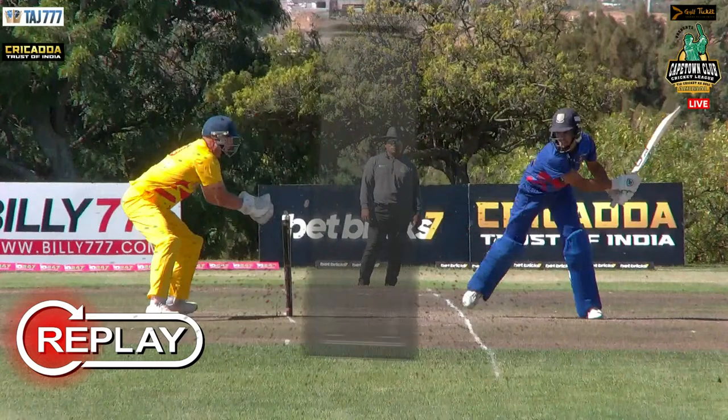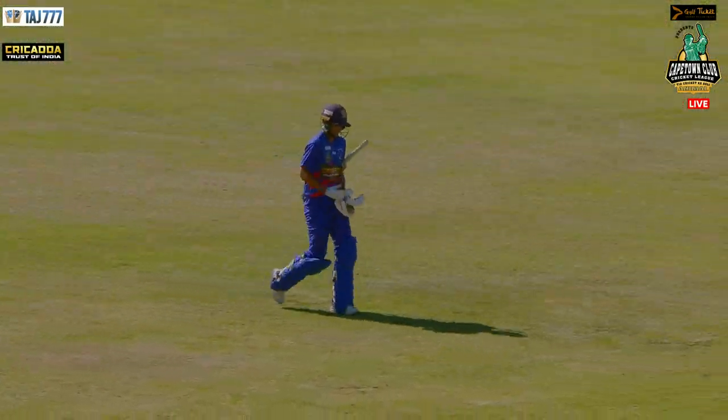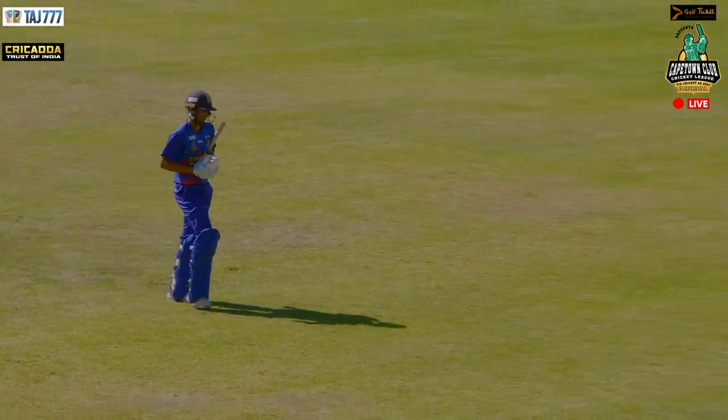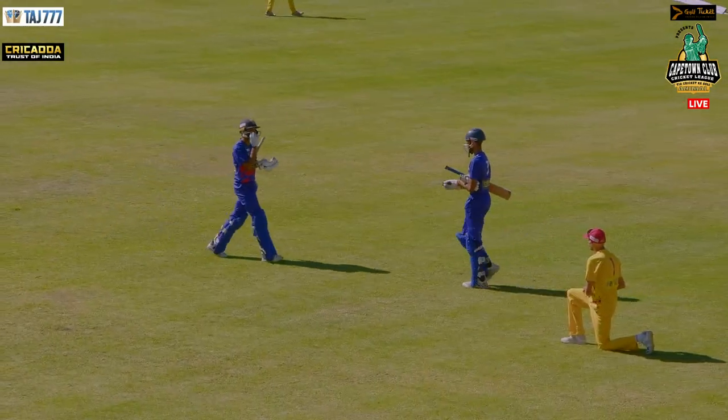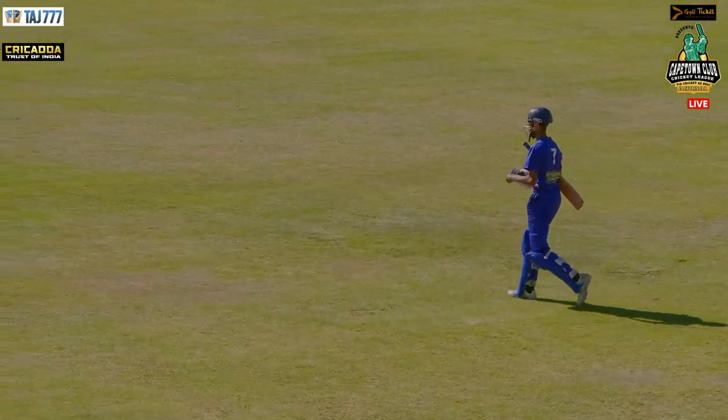Just waiting to get the decision there. And that is him gone. Excellent decision there by Jacob de Jong. At the end of a very good innings by Quinton Dreyer, he started very circumspectly, but then he got going, hit some glorious shots, and he's gone for 42.